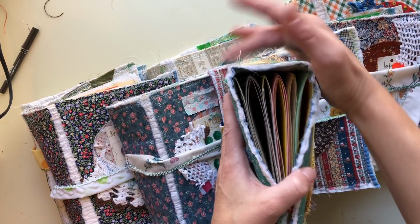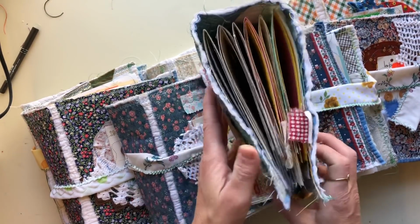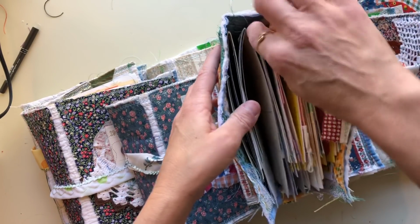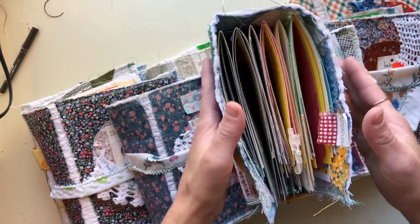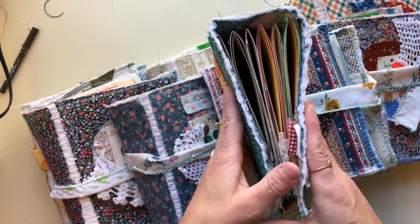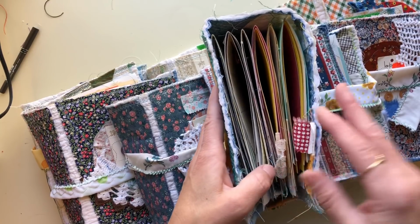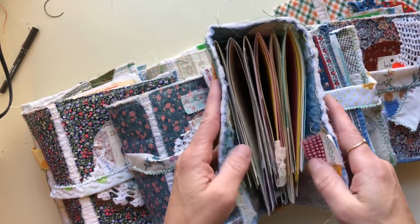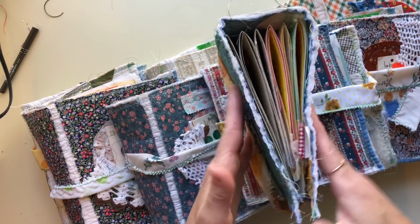It's got a fat spine and then it's a skinny edge right here. And what that means is it's ready to be bulked up. And there's plenty of room in between the signatures so that I can add layers and layers of photos and paper, and I can take washi tape and add pockets and stuff inside of these signatures.